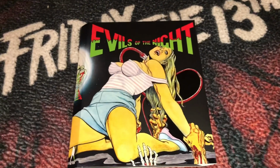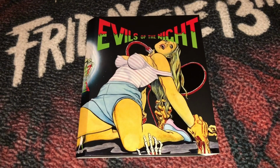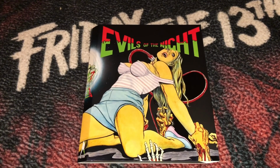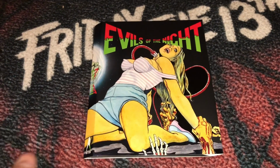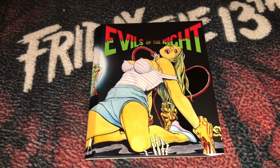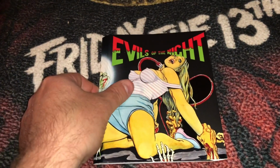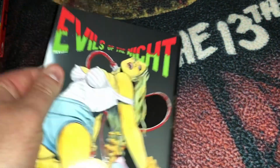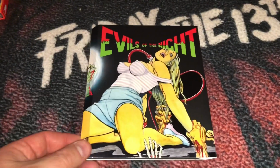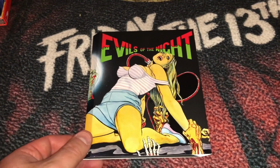The last slipcover is called Evils of the Night, and I can't find this Blu-ray for the life of me. I was looking over the past couple days so I can include it in the video. I either lost it somewhere in my house or I never had it and I thought I had it. But now I have the slipcover. I could easily go back and get the Blu-ray again. If anybody has an extra copy and you want to donate it to the Toddy Walnuts channel, or if you want to do a trade or a sale, let me know.